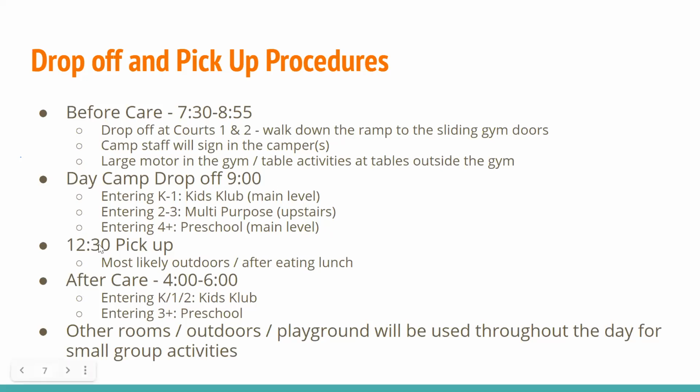So if you are a 9 to 12:30, so if you are a 12:30 pickup, since we will be eating lunch, our goal is to eat lunch, eat snack outdoors as much as possible. So most likely, if you're a 12:30 pickup, those kids will be outside. Camp staff will be there with their binder to check kids out, and we'll go over IDs and things like that. But most likely that will be outdoors. If it's raining or horrible weather, just go to the assigned room of the grade that your child is in.